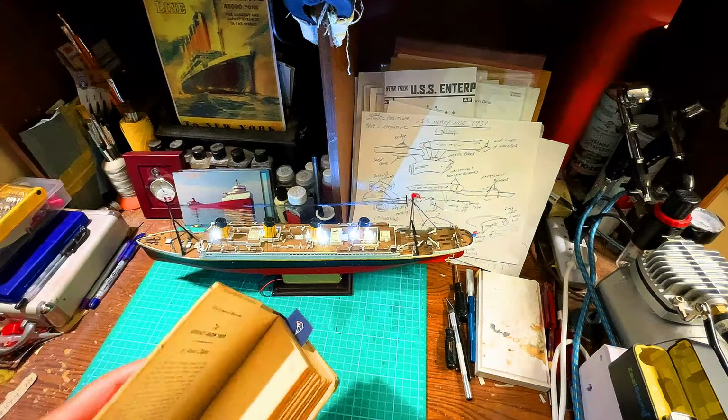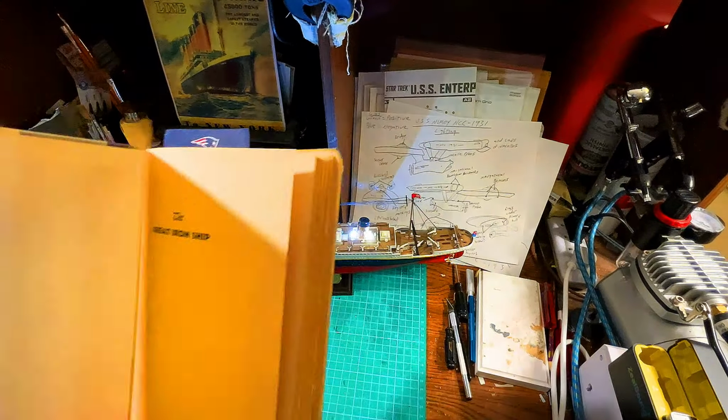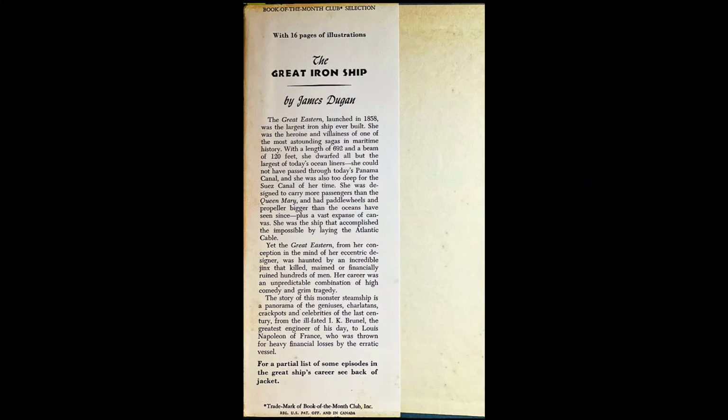So when we open up the book, I want to show you that this is actually the first printing, but we'll get to that. So let me put the light on. And it's got some information on the dust jacket. Incidentally, this is a Book of the Month Club selection. With 16 pages of illustrations, The Great Iron Ship by James Dugan.